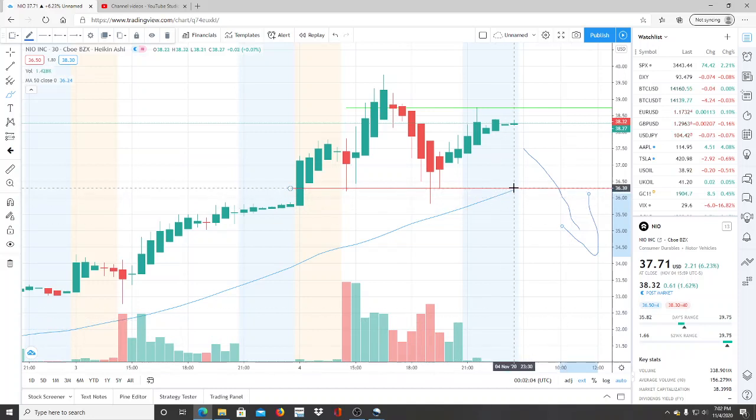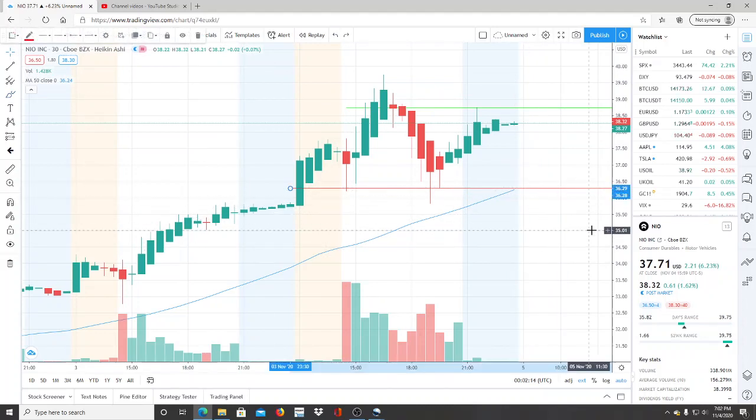If this support level is broken through, there's only a 5 cent gap here. That's a very small stretch for the bears to go ahead and get into bearish territory. The next point of reference after 36.29 getting broken through would be the lowest point reached in the day after the bullish run, and that's 35.83.